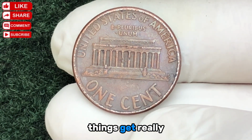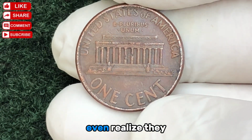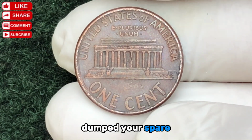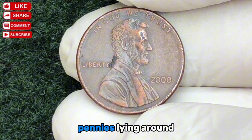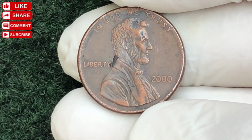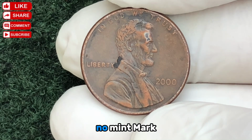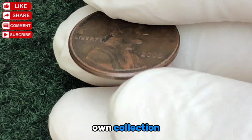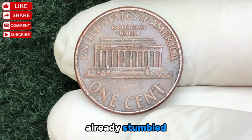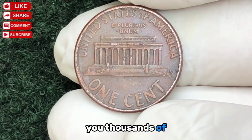But here's where things get really interesting: many people don't even realize they have one of these rare coins. If you've ever dumped your spare change into a jar or found old pennies lying around, you might just have a goldmine sitting right under your nose. Could you have one of these 2000 no mint mark pennies in your own collection? Well, it's possible.